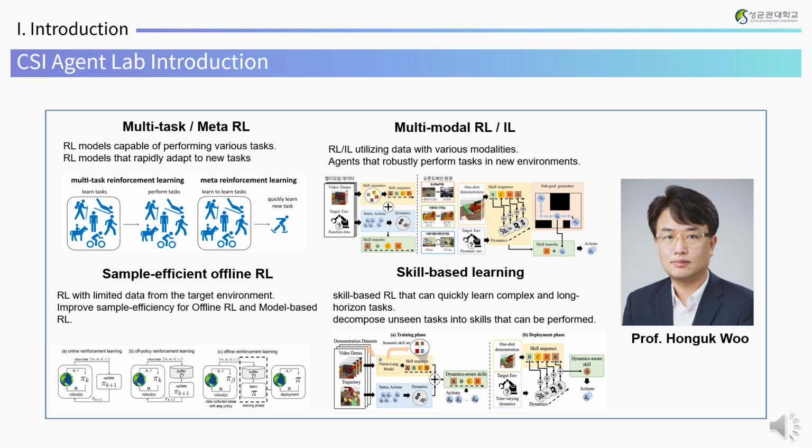I am a PhD student in the machine learning lab directed by Professor Woo Hong-wook. Our lab's research broadly focuses on advanced reinforcement learning techniques and their applications across various domains. Specifically, we work on developing multitask and meta-RL methods that allow reinforcement learning models to handle diverse tasks efficiently and rapidly adapt to new, previously unseen scenarios. Additionally, we engage in research on multimodal reinforcement learning and imitation learning, aiming to create agents that integrate multiple modalities, including visual, textual, and sensory inputs. This approach ensures that the agents can reliably perform tasks even in environments they have not previously encountered.